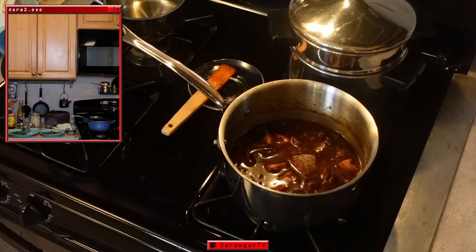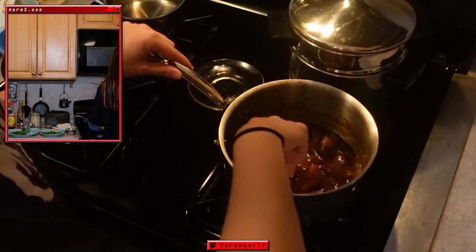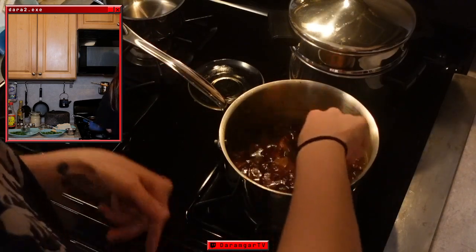Okie dokie. Take it and mix it in. Just mix it in. And then once the sugar is dissolved, everybody, we'll go ahead and we'll cook the tofu and all of this good stuff.